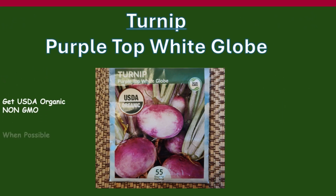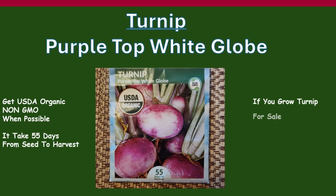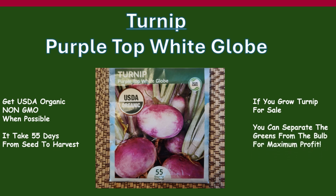This year, my garden Sabalites, I will be planting turnips. The package says it takes about 55 days from seed to harvest, so let's hope for the best. If we are successful, it's going to be a 2-for-1. The greens, which are not shown in the picture, and the turnip root. The good thing is both freeze well. If you decide to grow turnips to sell, most producers cut the greens from the turnips and sell them separately for maximum profit.